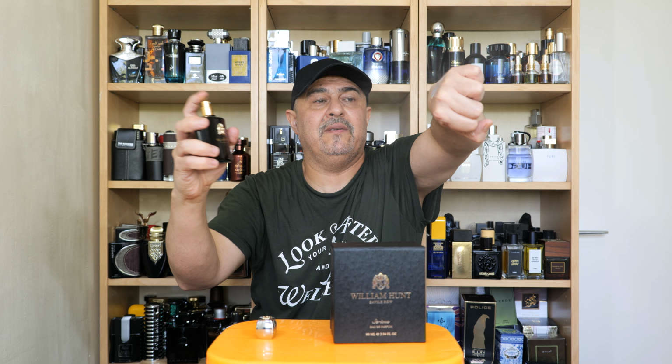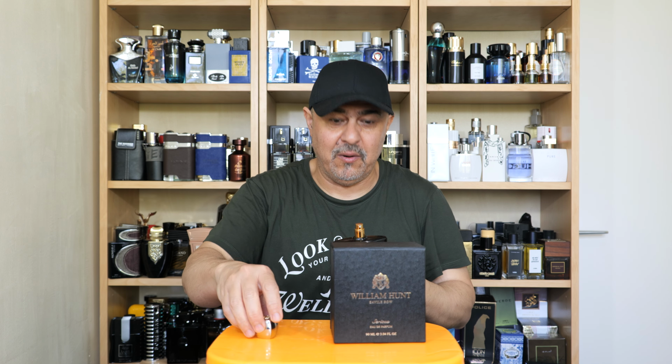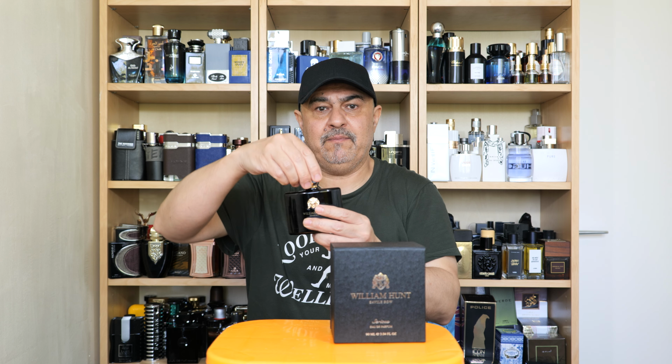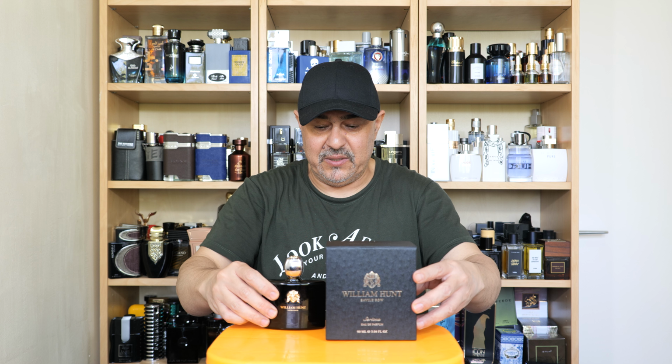Whoa, look at that, beautiful atomizer. Although it's not pressurized, it is almost there. Very good atomizer. So it clicks in place and you can hold it, but never do that because you never know.